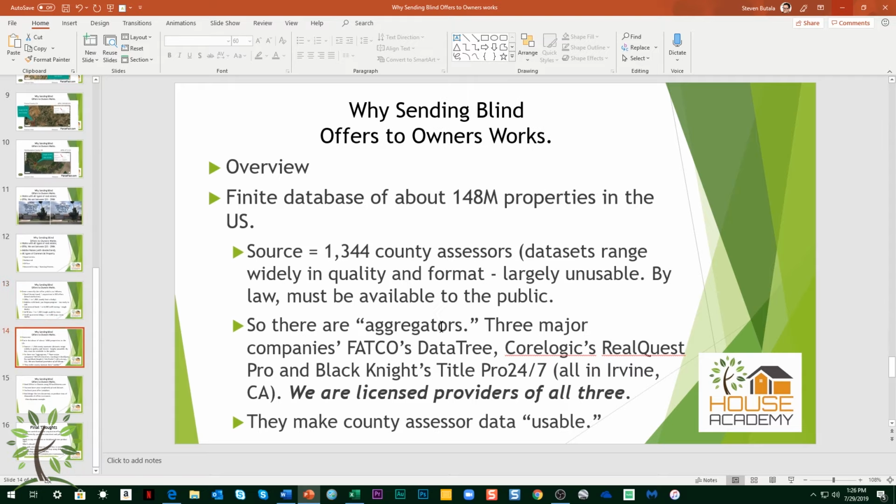How does this work? There's a finite database out there of about 148 million properties. That's all the property in the United States. Every single property. There's 1,344 county assessors, and their data sets range widely in quality and format. Right out from the county, that's largely unusable. But by law, they have to make it available to the public, federal law.